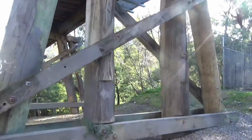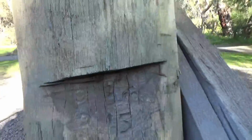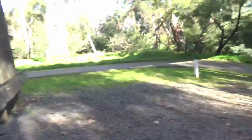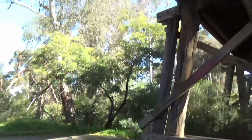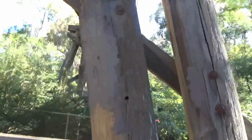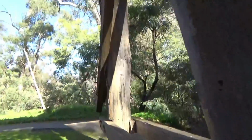But these ones are definitely stamped 1996 or 1896. That's 2015, not 1915. Like I mentioned, I'm not an expert on railway bridges. I'm more of an expert in the locos and trains and all sorts.